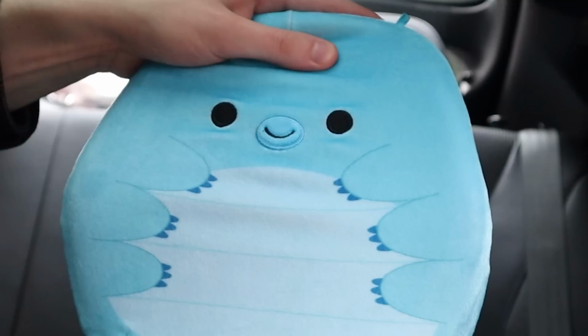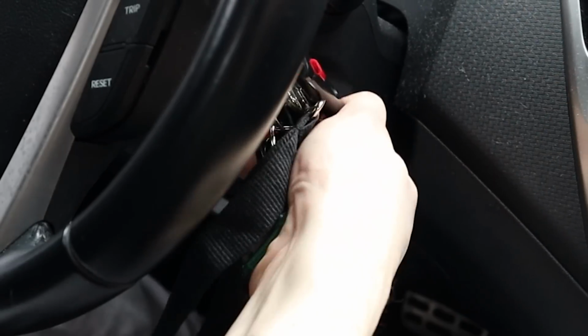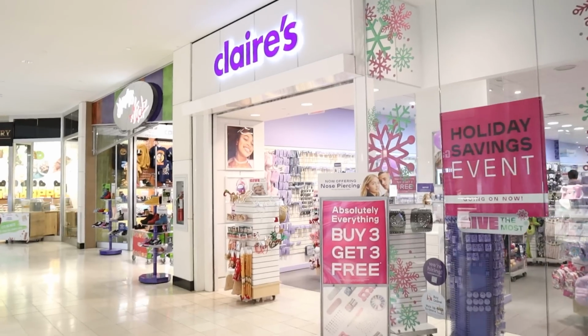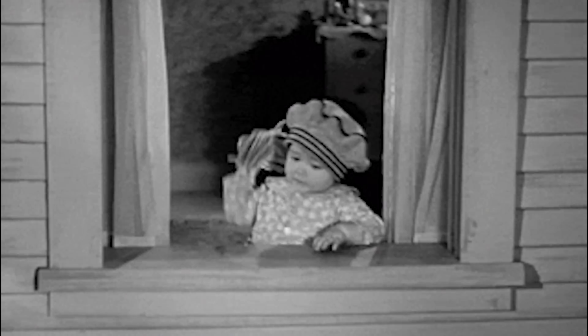A lot of Squishmallows are very sparkle buttish. These ones I think are a bit more silly, so I wanted to keep them in pristine condition. So I've decided to go back to Claire's and pick up some more Squishmallows, and this time I will be customizing them, making them suitably creepy cute. A few moments later. They were actually running a promotion. Buy 3, get 3 free. Take it or leave it. So yeah, that's how I ended up broke.